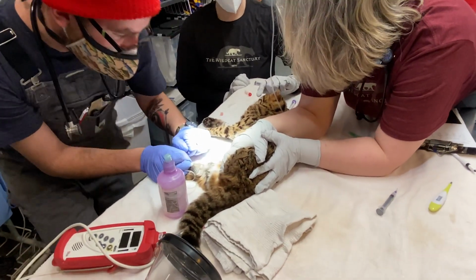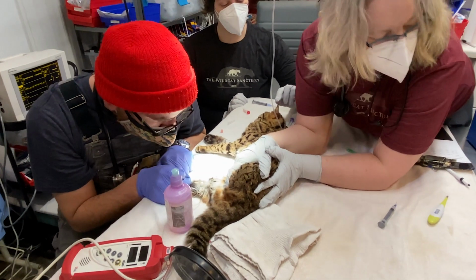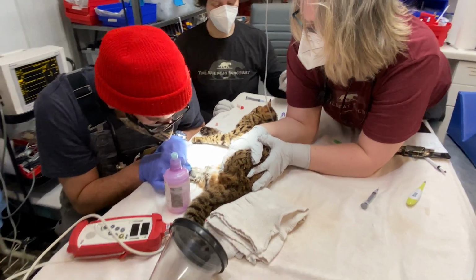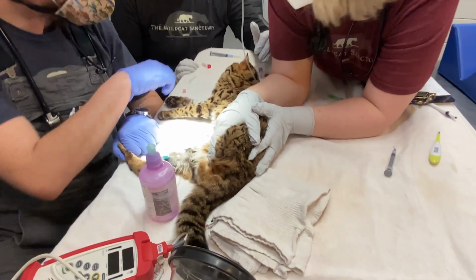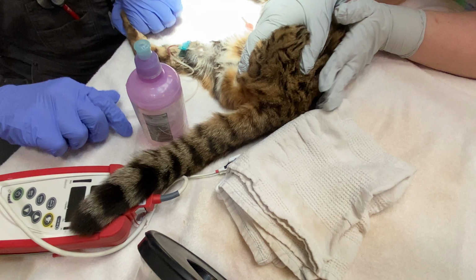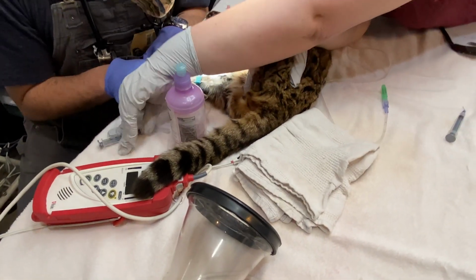Did he get a weight? Yeah, it should be 6 something. About 6.5. About 6.5 pounds, so he's very small. You can see for an F1 Bengal, their tail is quite full compared to a domestic cat. Once we get the blood.